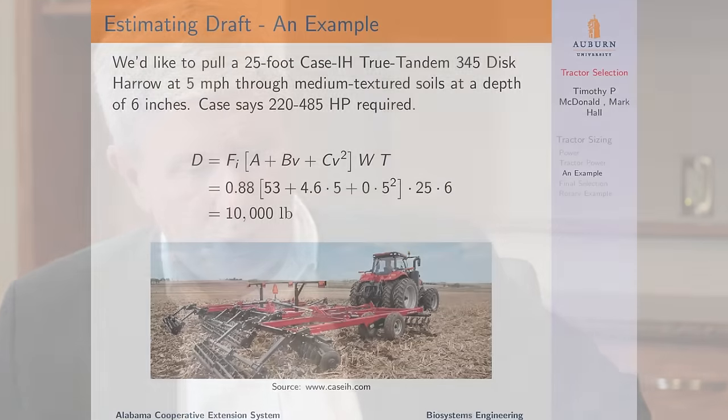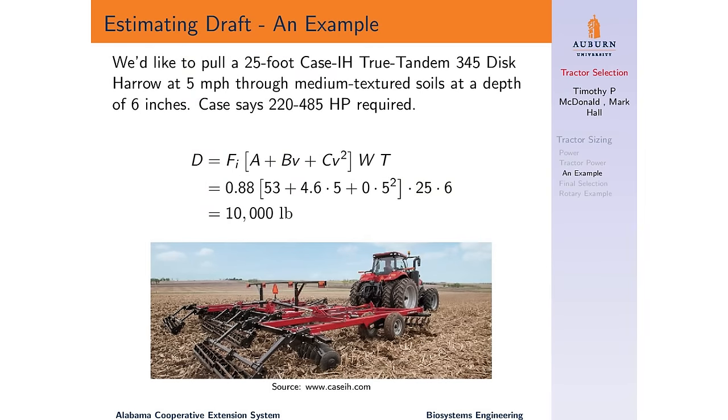Just use an example. So here we go, just picking out a 25-foot Case IH True Tandem 345 disc harrow that we've decided to get operations done in the required amount of time. We have to pull at 5 miles an hour. We have medium texture soils, and we're going to till to a depth of 6 inches. What sort of draft force is required for that?